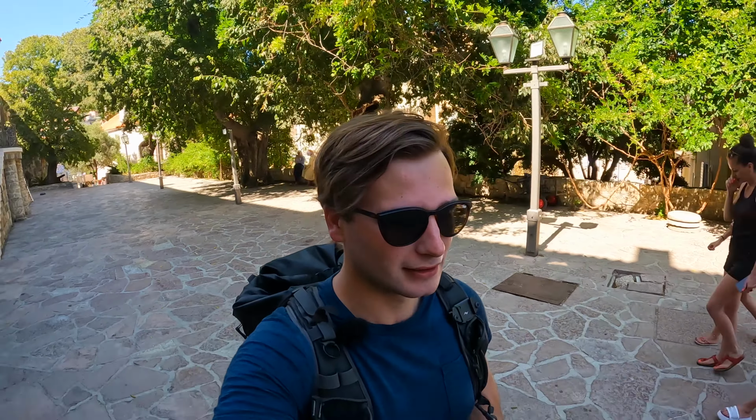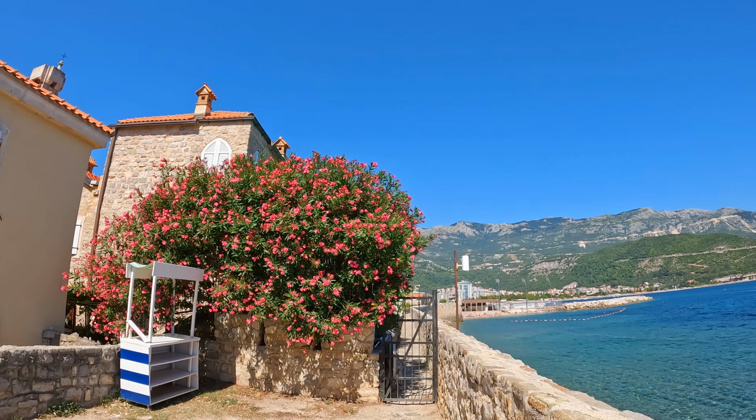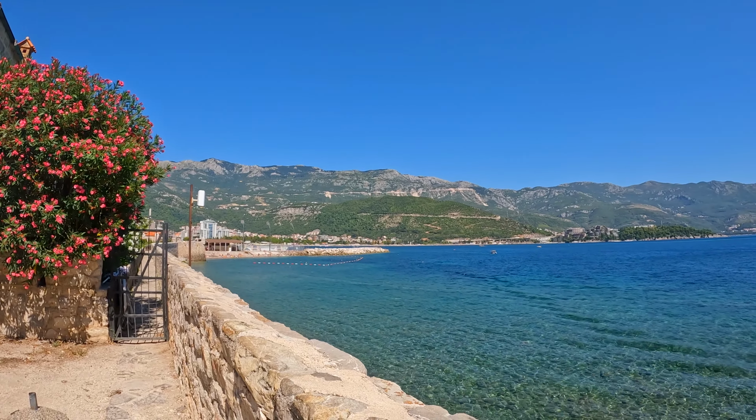Walking around Budva old town, it's really cool, really nice, and reminds me a lot of Venice, which is understandable given its history. The town was part of the Venetian Empire for nearly 400 years, and the city walls were built by the Venetians to ward off Ottoman conquests.